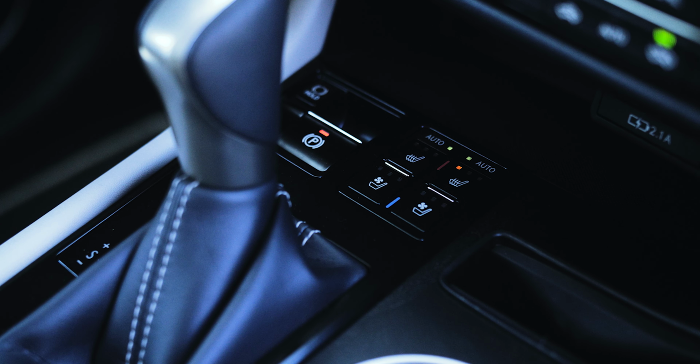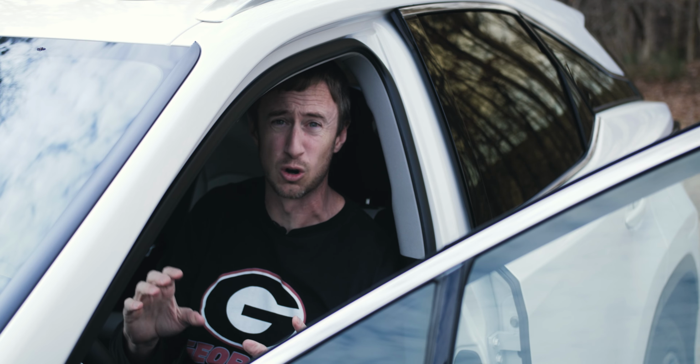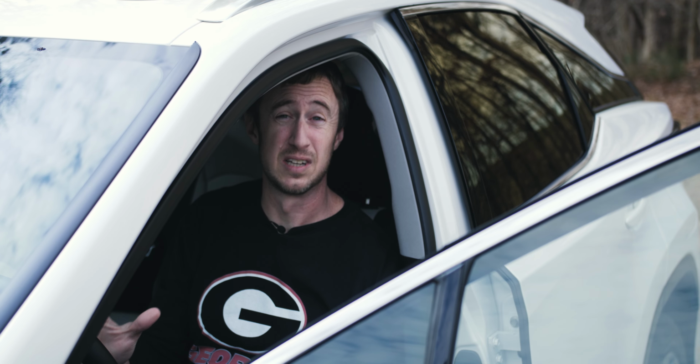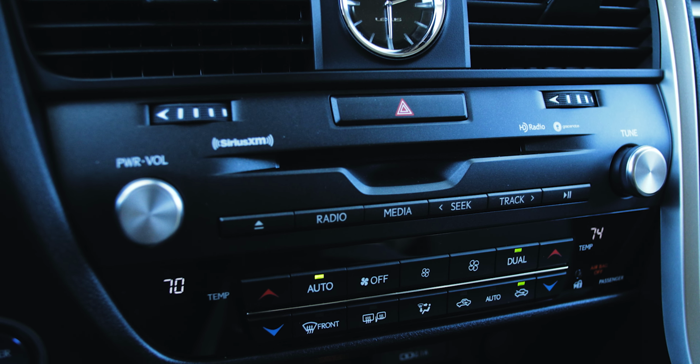You get heated and cooled seats in this trim, and I've always enjoyed the fact that Lexus has an auto mode that dials in just the right amount of heating or cooling, depending on the ambient temperature. Chill.